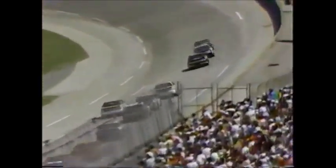Well, certainly the most impressive story so far, Ken Schrader coming from 21st starting position. He now leads the race, and Jack Arute is in his pit. And Bob, I'm with Dennis Conner.